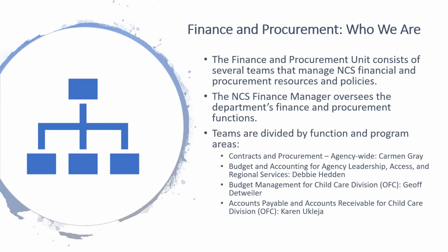The Finance and Procurement Unit consists of several teams that cover various functional areas for all activities and policies related to budget, finance, travel, grants, and purchasing. We have a fairly good-sized team of 24 positions that work together to handle all of the agency's funding and spending. Because of the wide variety of functions that our team covers and the large volume of financial activity that NCS has throughout the year, our unit is divided up not only by function, but also by division.